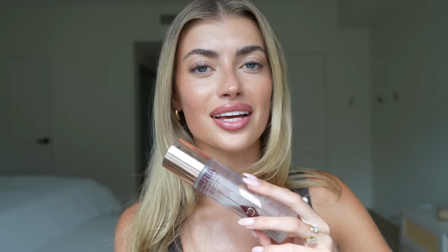And to set everything in place, my favorite setting spray ever, Charlotte Tilbury Flawless Setting Spray. It keeps your skin looking like skin and glowy. And you know when you first do your makeup and you feel like you need to wait 20 minutes before it looks good and it's melted into your skin? I feel like this does it for you.